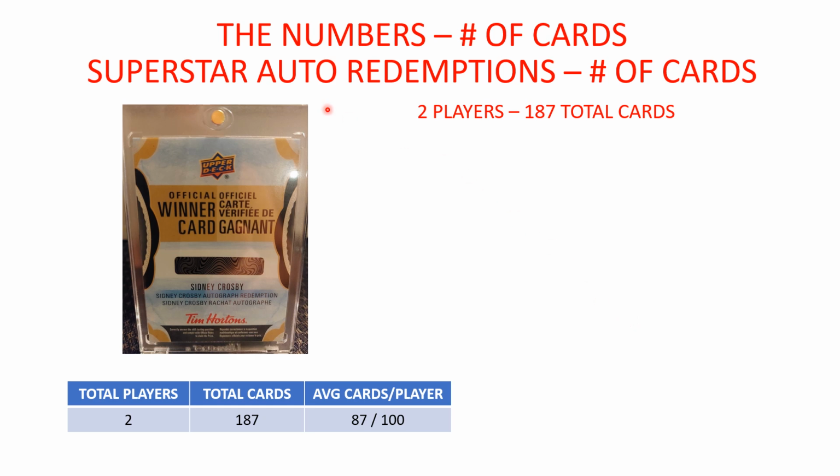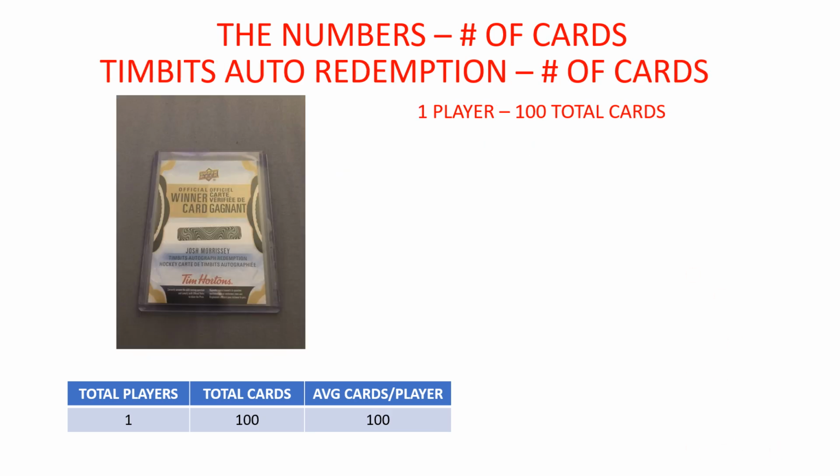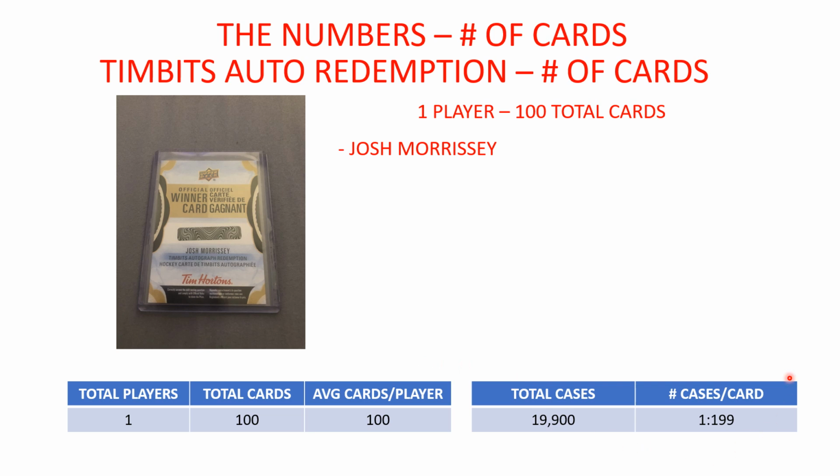There's the Superstar Auto Redemption, so this was Nathan MacKinnon and Sidney Crosby, and they averaged 87 for Crosby, 100 for MacKinnon. You did the math, 1 in every 106 cases. So definitely a tough pull. And the Timbits Auto Redemption, which was only 1 player, Josh Morrissey, 100 cards total, worked out to 1 in every 199 cases. So again, another tough pull.